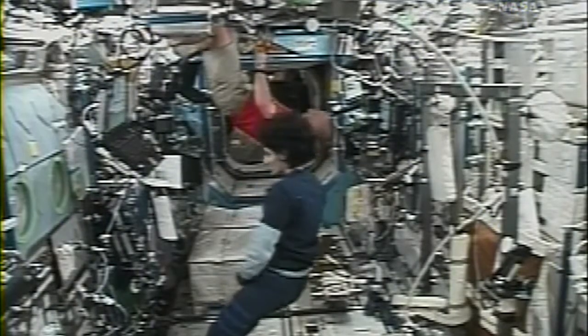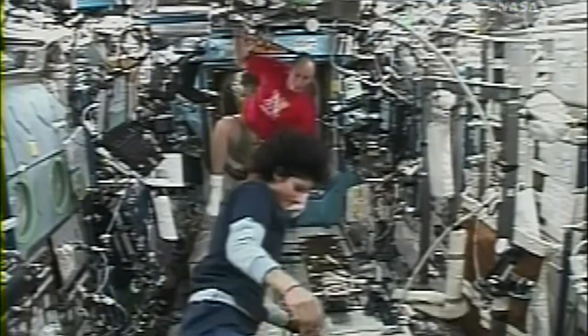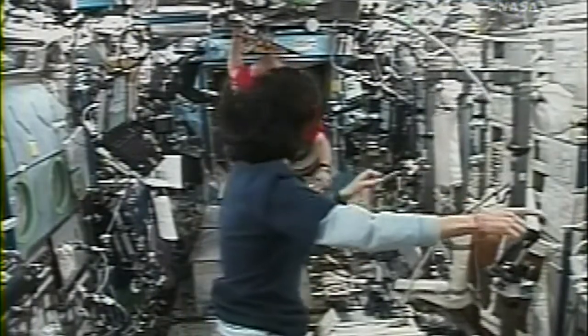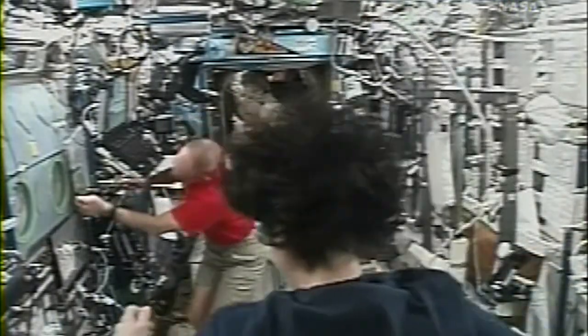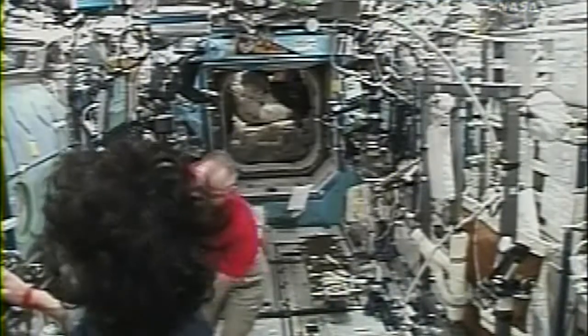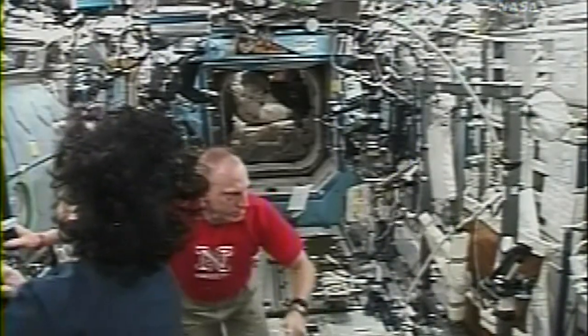This is a view inside the station's Destiny laboratory module with astronauts Sonny Williams and Clay Anderson. Two station crew members going through a handover from Williams to Anderson, serving as the Flight Engineer 2 for Expedition 15 and the NASA Space Station Science Officer.